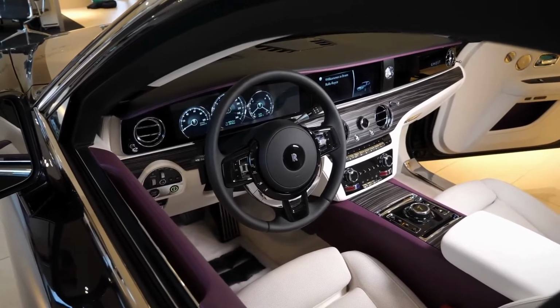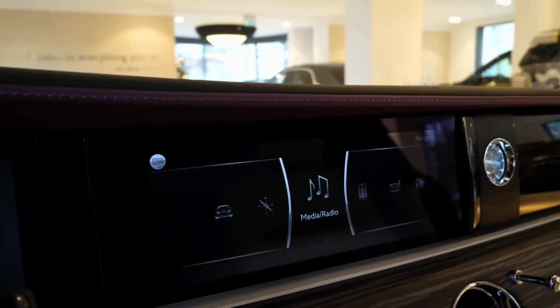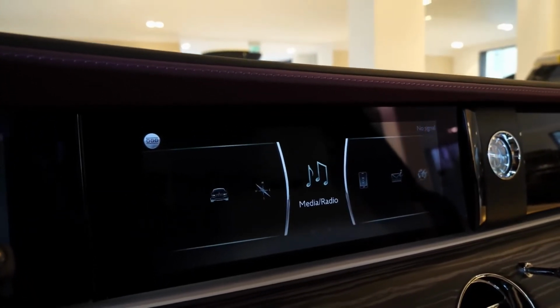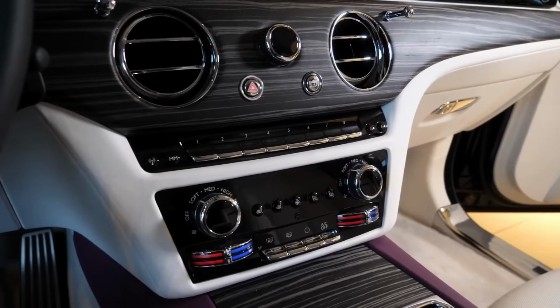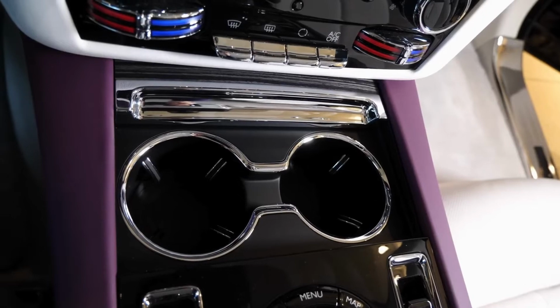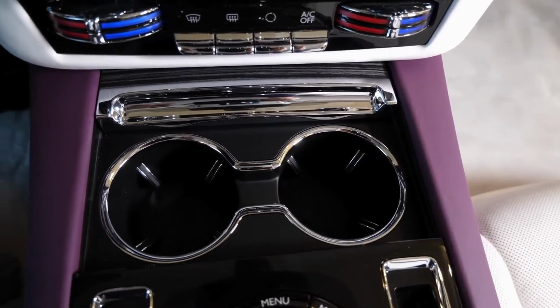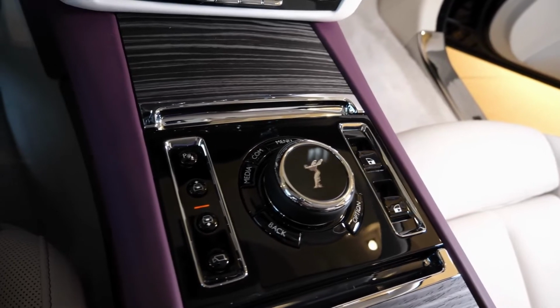increase its power output to 592 horsepower. As a result, it can reach 0 to 60 miles per hour in just 4.2 seconds and 100 miles per hour in 10.3 seconds. Additionally, it can achieve a maximum speed of 155 miles per hour. Starting at $311,900, the new Ghost boasts an array of updated interior and exterior features.